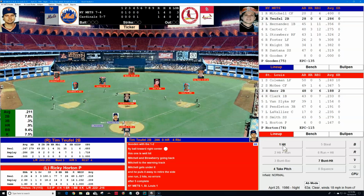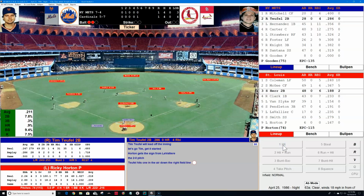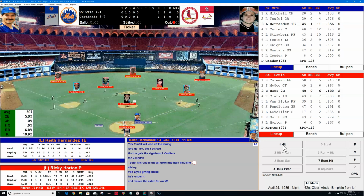Horton still on the mound. Here's the pitch to Tim Teufel. Teufel hits a fly ball deep down the right field line, but Van Slyke makes the catch for out number 1. And now here's Keith Hernandez. He's 0 for 2.